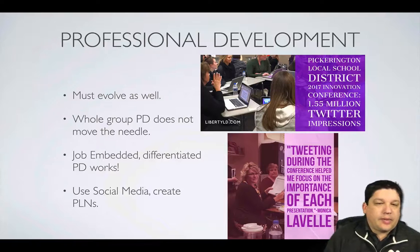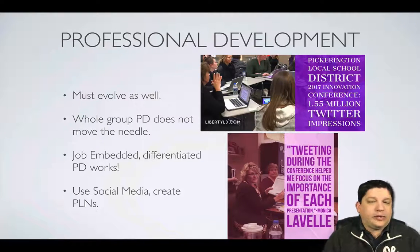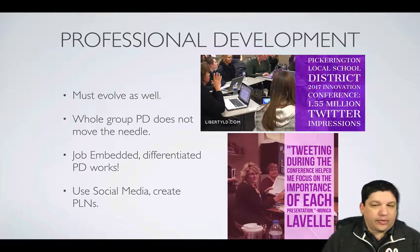So the last thing I want to talk about is professional development. We know that we're changing the classroom, and we know that we're asking the teachers to personalize and differentiate their classroom. We need to do that exact same thing in professional development.